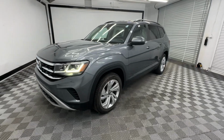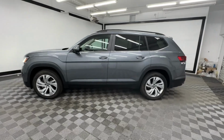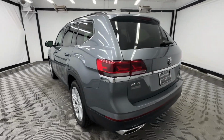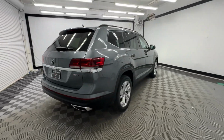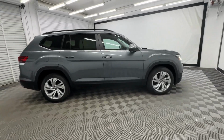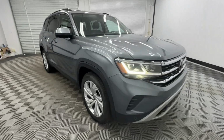Hop into the 2021 Volkswagen Atlas. This vehicle is an outstanding buy with fewer than 70,000 miles on the odometer. This versatile, safety-minded Atlas delivers the features your family needs. From three-row seating to spacious cargo capacity and must-have connectivity, this hardworking crossover rises to the challenge with ease.